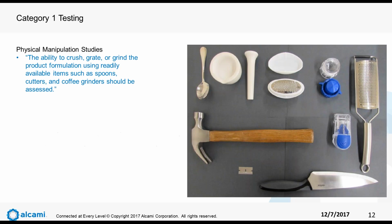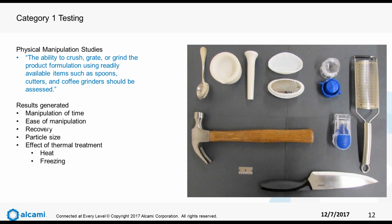Moving into category one abuse deterrent testing further. Category one testing, one of the first studies that we perform are physical manipulation studies. This is using common household tools to look at the ability to crush, grate, or grind the product. The results that we generate from this include manipulation time, how long it takes to actually crush the product or grate it. We look at the ease of manipulation.